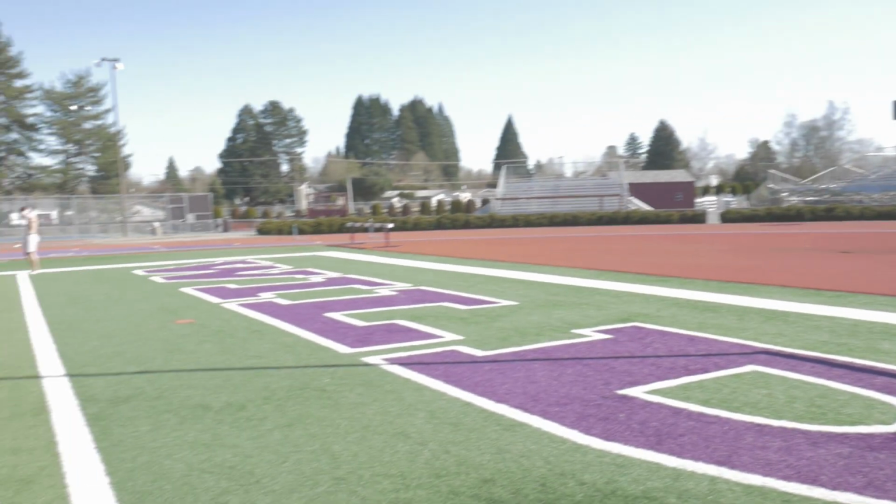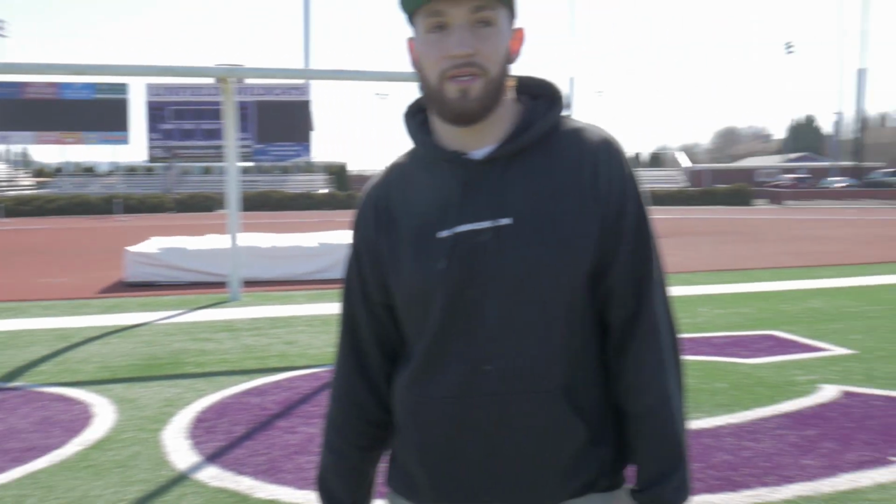Right here in the south end zone, as you can see, we have the Wildcats all throughout the end zone, which is pretty dope. And it's got that purple aesthetic as well. And now I'm gonna head to the middle of the field and show you what it's like on the 50-yard line.